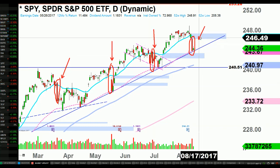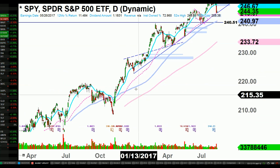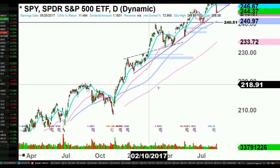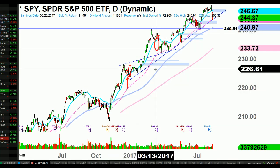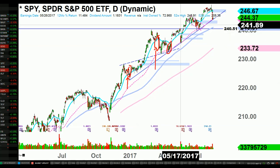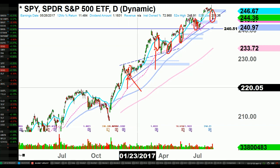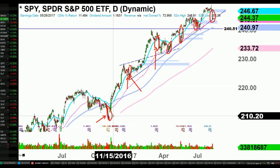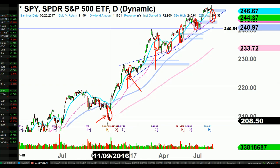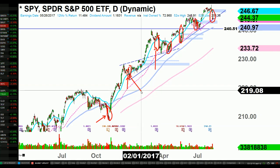So every time we see a steep decline, if that's a warning signal for the market, how many warning signals do we get in 1 year? If we just go back here, this is a big red candle. That's a warning signal. Big red candle, that's a warning signal. We got multiple warning signals here, there, there, and here. So every warning signal since November actually turned into an opportunity. You see what I'm saying?